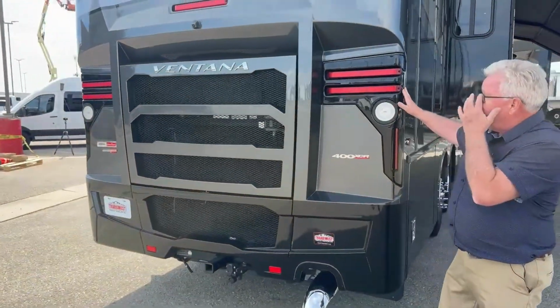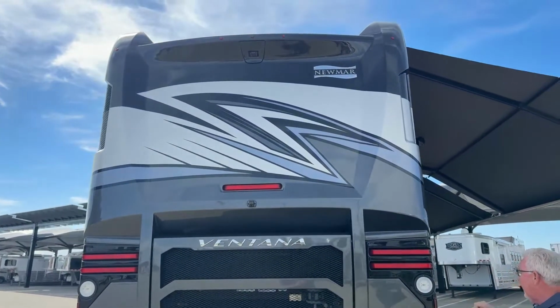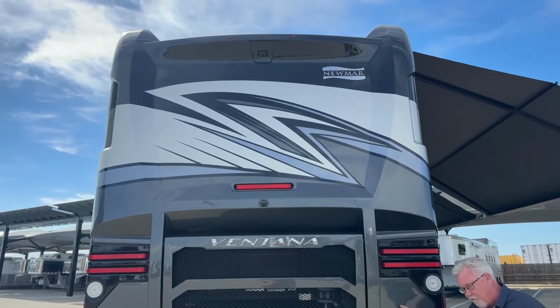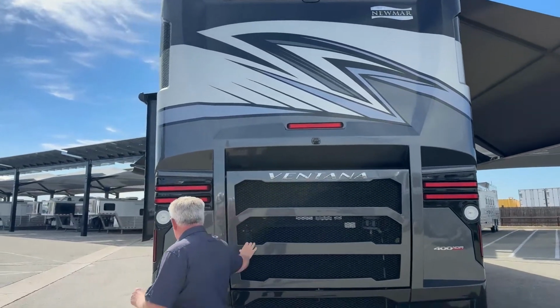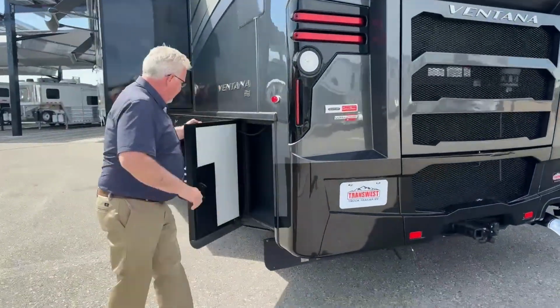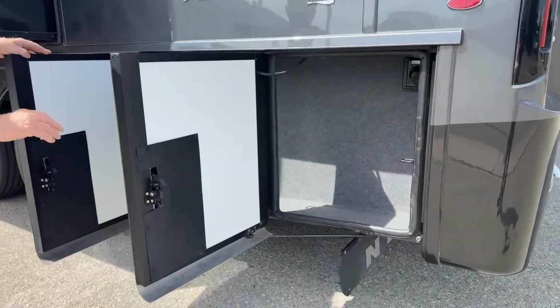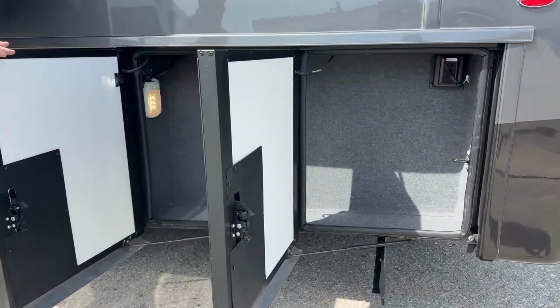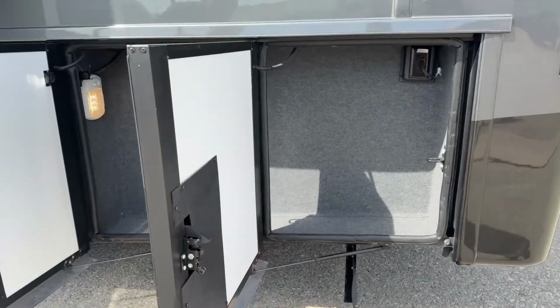Now we do have the 360 camera. So you see we've got a camera down low, we've got one up high, we have them on the side, we have one on the front. So, you know, you keep a good eye all the way around you. Let's come around to the driver's side, take a look. Now this first compartment is a little bit narrow, but it's a longer one.